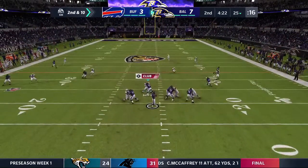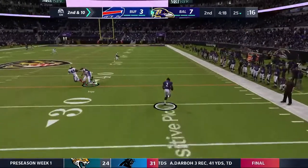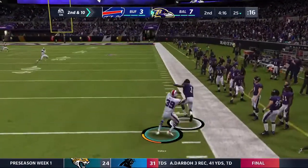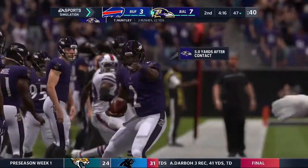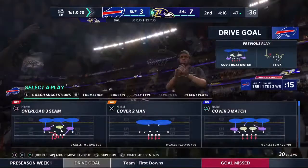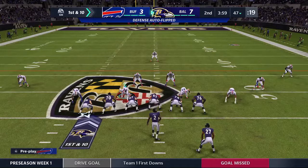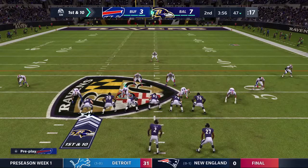And now a first chance for the backup here to throw. Flush to his right. And now he's going to use his legs. He finds an opening past the 40. He'll be out of bounds, but able to get it up past the 45. No one there to help out downfield, but no problem. Scrambling for 22 and a first. 2 minutes gone by, second quarter.